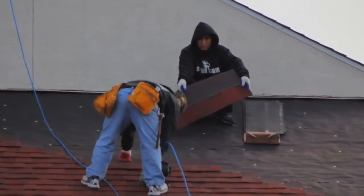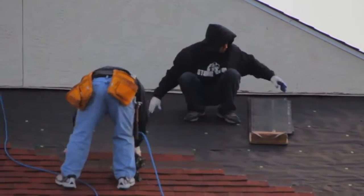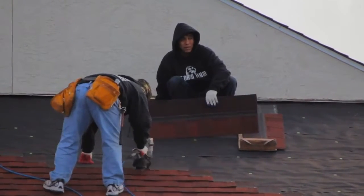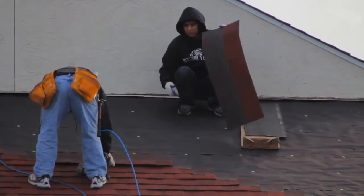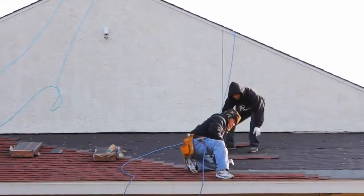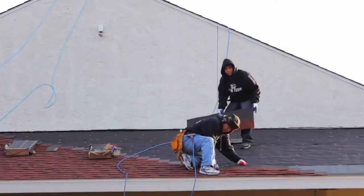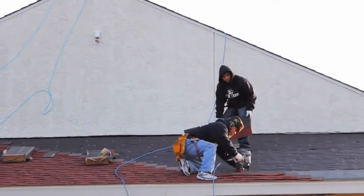This particular job was originally a 3-tab, which is an older style shingle, and we have upgraded this free of charge to our customer to a dimensional shingle. This is a lifetime shingle, so not only does it look good, but it's a lot better investment. As you can see, the guys are putting down 5 nails per strip. Standard is 4. We go the extra mile and put in an extra nail, so it's 5 nails per strip.